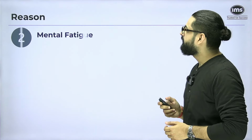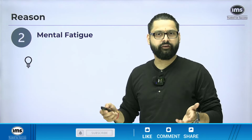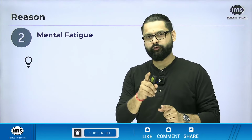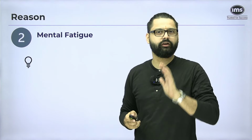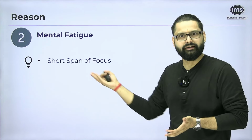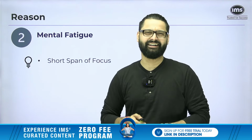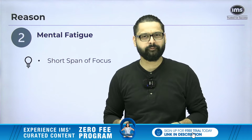Second issue is mental fatigue. Another very important issue. Mental fatigue simply means lack of focus. Lack of focus means limited focus. If you are doing it only for 40 minutes, then you have, of course, better focus, but that's a short span. But then when you have to sit for a longer duration, 2 hours, then focus will waver.